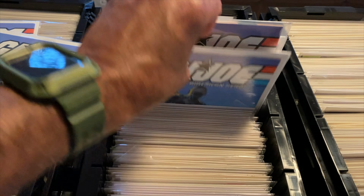These are a little small digest, but there is number 1, number 2. I think I'm missing number 5 out of here. That's the only one that is missing, but they have the silent issue. So that's kind of cool right there. It's a silent issue and then the little digest. But these are basically reprints of the issues.